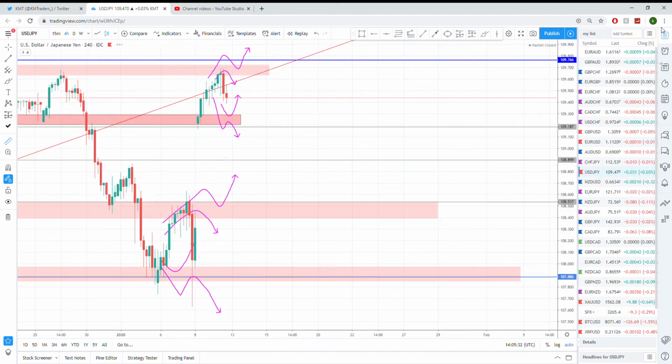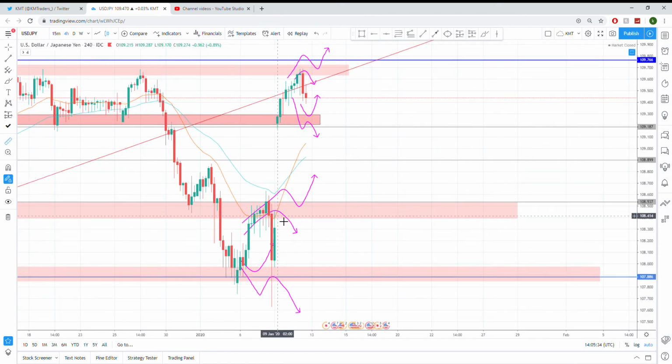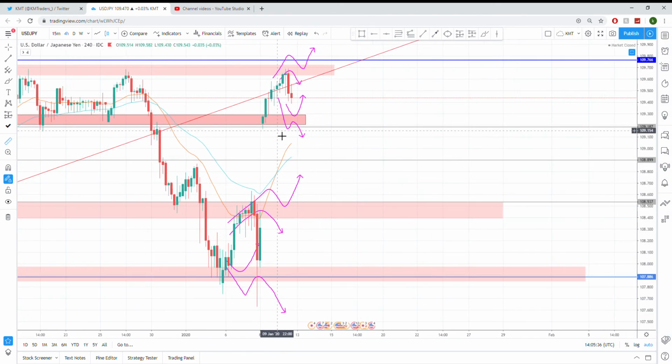So for USD JPY, I'm not sure why it's missing this area here, but ultimately after the NFP, we got into a good zone here. You could have sold after the NFP, so that would not necessarily have been a bad idea. During the next week, I possibly will discuss how to get into this if you did miss this opportunity to sell after the NFP. So that's USD JPY.